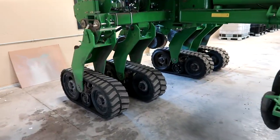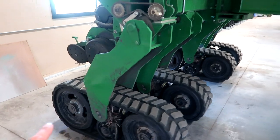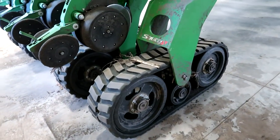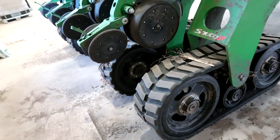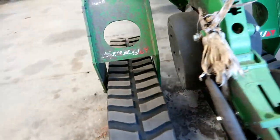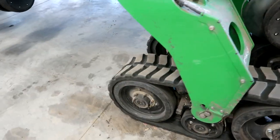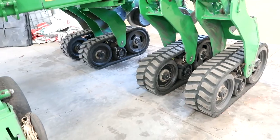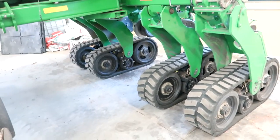We've got the tracks on it. These are from Soucy tracks. I believe the footprint on them is 5 feet long and 12 feet wide. We love these tracks. We could not be happier with these tracks when compared to the tires that this thing came with. These tracks carry that weight so well, they ride so smooth, and they actually ridge up less when you're turning on the ends than the tires do.